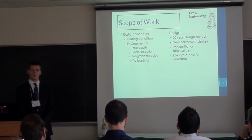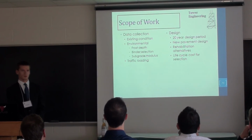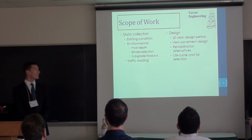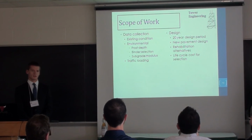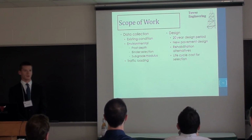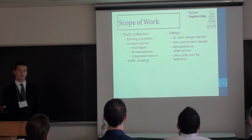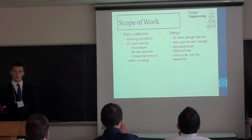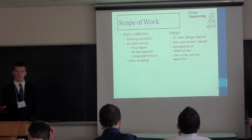To properly design the pavements, first I had to collect data on the existing conditions of the pavement to determine if any of the pavement can actually be reused in the project itself. Several environmental factors were taken into consideration. The frost depth for the site to determine if any aggregate needed to be replaced to prevent against frost heaving, the ambient air temperature to select the proper binder for any asphalt paving, and working with Stefan, our geotechnical specialist, we determined the subgrade modulus for the existing soil on site.